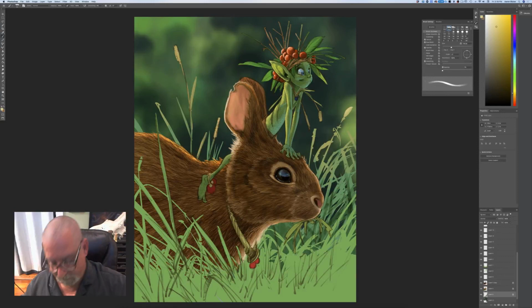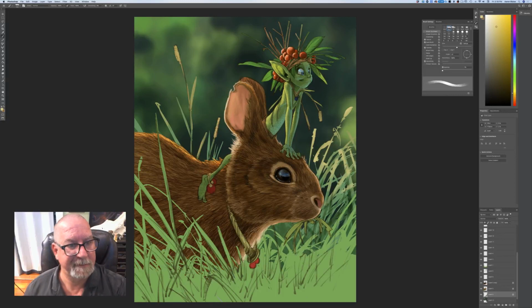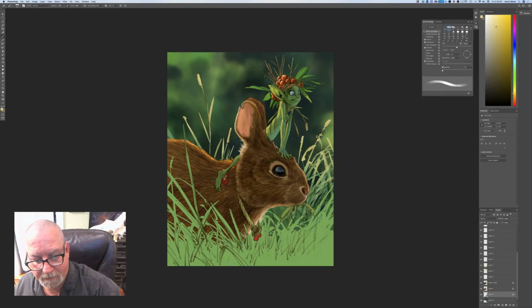How do you do such a fine fur coat on the rabbit? You obviously came in late. That is my fur brush. I've got a whole series of fur brushes that I made. You can see right here, that fine fur. I made those brushes.